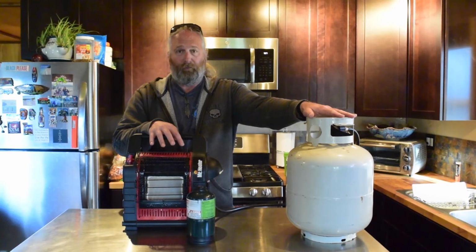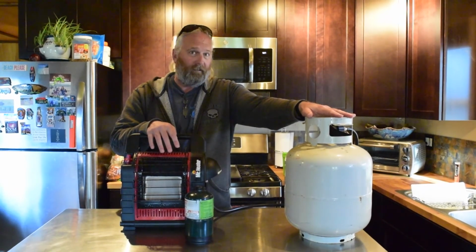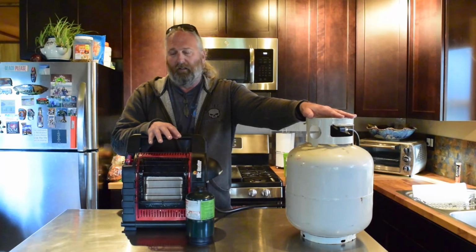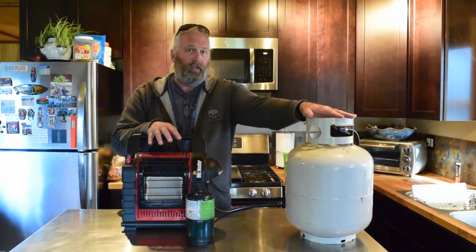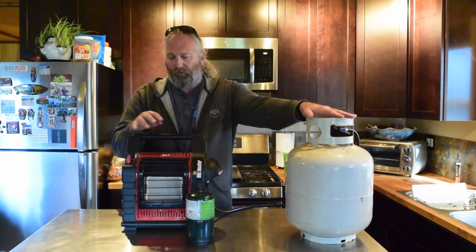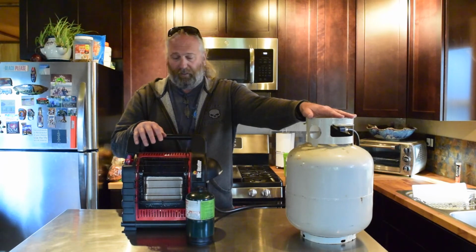And I've used this in very small spaces. We've used this inside of our van overnight, and we just had one of the windows down a few inches to make up the air, and it kept the thing warm in some pretty cold weather, down into the 20s, and kept it comfortable even without, you know, a lot of insulation.